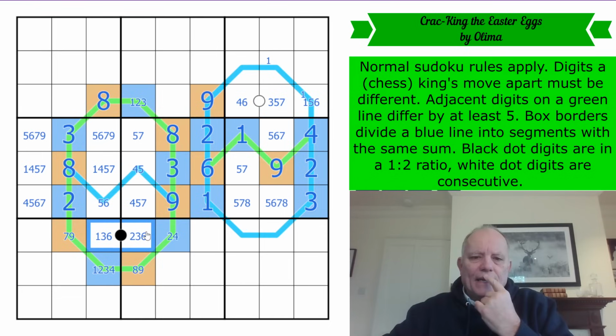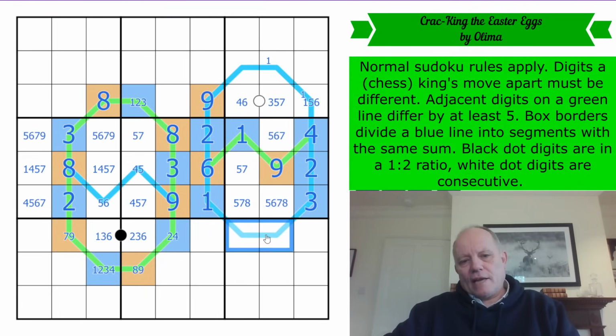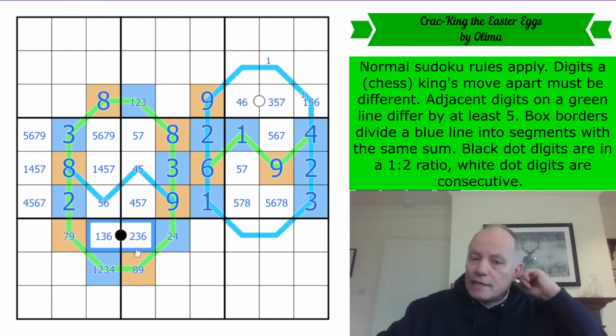So can it be a 1-2 pair? If it's 1-2, that's a 4. Then the even digit is going to have to be 8. And that's going to need another 1. That doesn't work. That's beautiful.